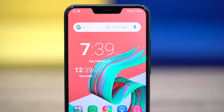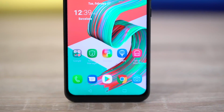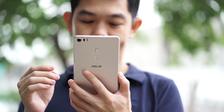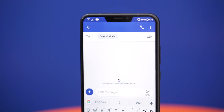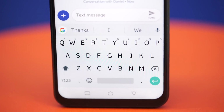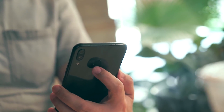Speaking of apps, the phone still comes pre-installed with the usual Google apps and select ASUS apps. But we're more than happy to say goodbye to ASUS's bloatware of yesteryears. Good job, ASUS. Another thing we had a hard time liking on older Zen phones was the default ZenUI keyboard. On the Zenfone 5, ASUS finally replaces that with Gboard. Thumbs up yet again.